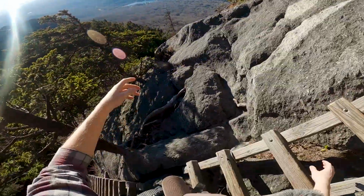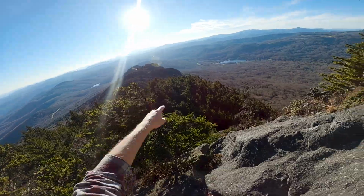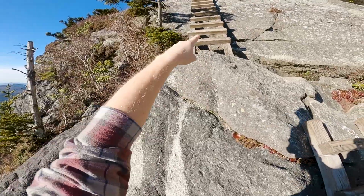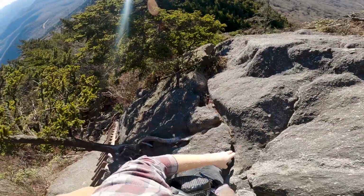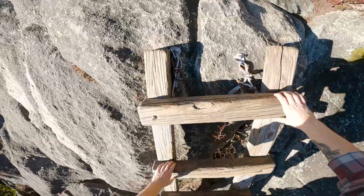All right, so ladder 1 is down. There's the parking lot way over there. This is where it gets sketchy. This is a cliff. So if you fell right here, you could definitely tumble off. And I mean, even if you fell down the ladder, that's 50 feet at least.